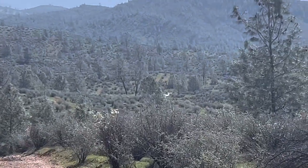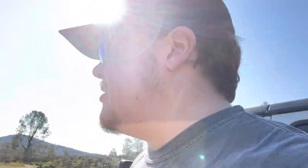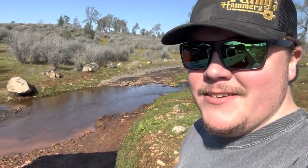You can see the river down there. This area though, just super pretty. I love areas with water. So this is definitely one of them. Just water all over the place. Crossings. In the summer, obviously this dries up pretty bad, but springtime and right now it's just nice and covered in water everywhere. The dogs love it. It's a fun spot to be at.